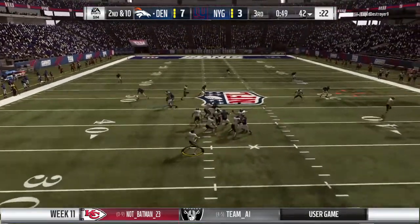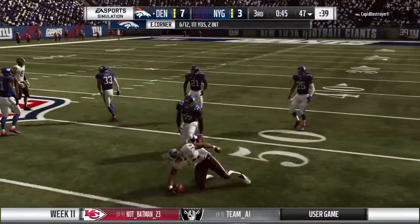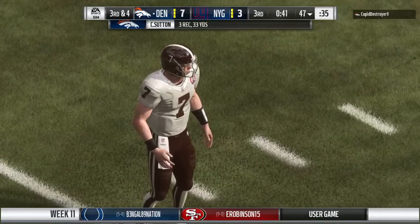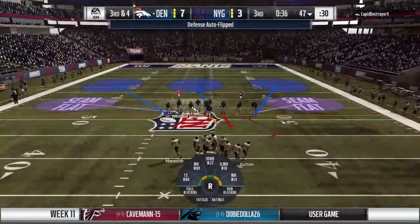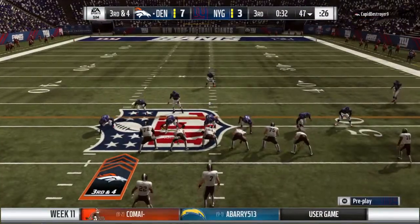And 2nd and 10, he'll look to throw again. And he'll find Sutton on the right side, complete. And he'll go down right around the 47 this time. 6 yards is the pickup, and that'll lead to a 3rd down. The Broncos on 3rd down. Not good. 0 for 4 thus far. This is 3rd and 4.